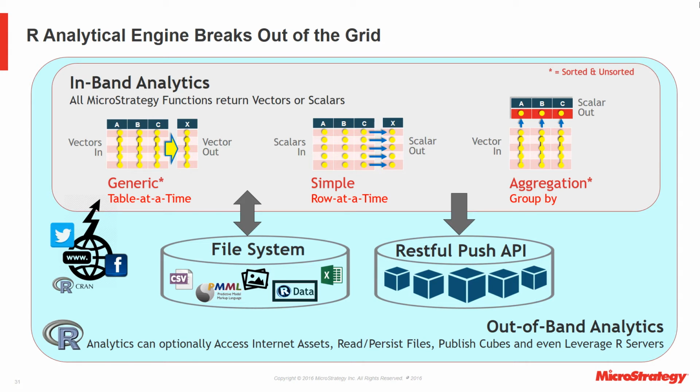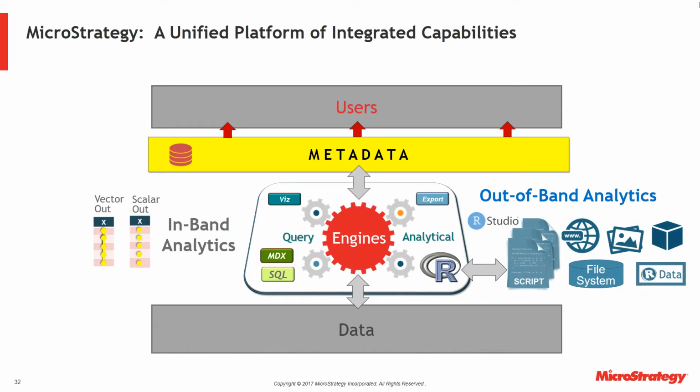Finally, I can use R to change the compute context and push analytics out to an outbound R server, or use R packages like SparklyR to orchestrate the execution of advanced analytics in big data environments like Hadoop. So R opens up a whole new range of capabilities and workflows that MicroStrategy can tackle, innovative analytical solutions that just wouldn't be possible otherwise. And MicroStrategy does this in a way that makes our analytics indistinguishable from regular analytics.